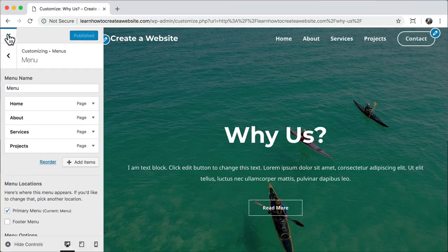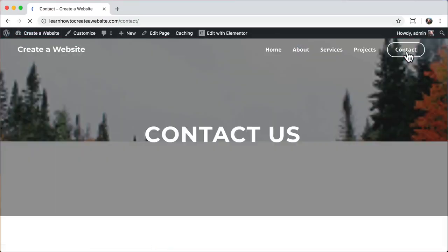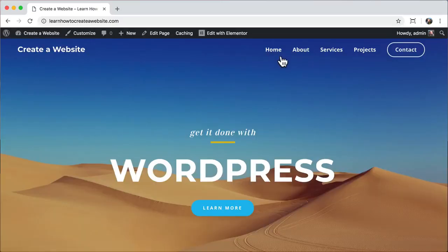So we can publish that and exit out of there. And now our contact page is highlighted. It's like a call to action so that people can be drawn to it to contact us. And if we click on it, we will go to the contact page. All right, and we can go back home, and we can click on the contact page again, and it should work throughout the entire website. The next thing that we're going to do is create your logo.